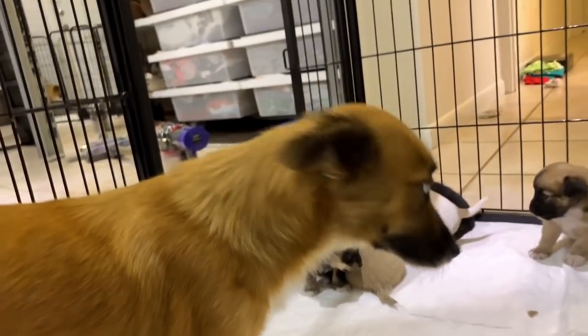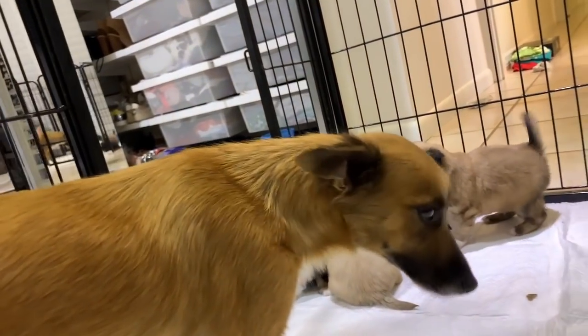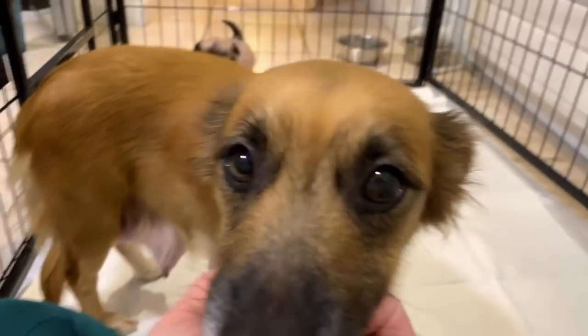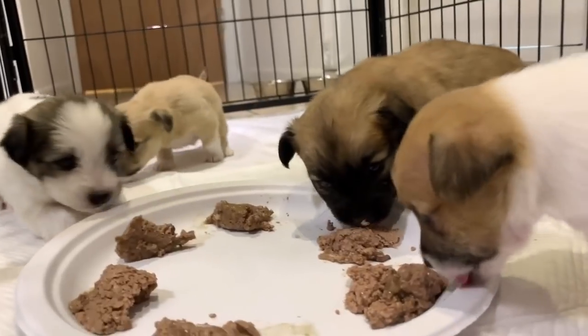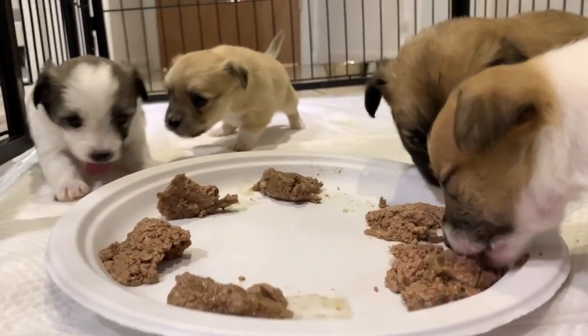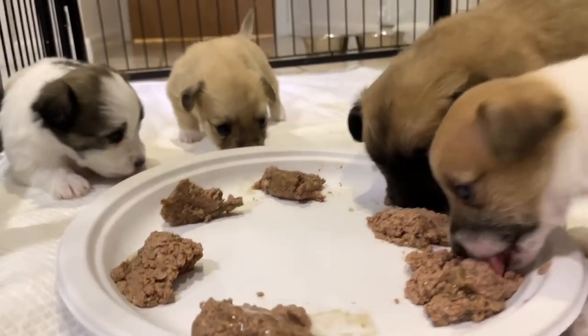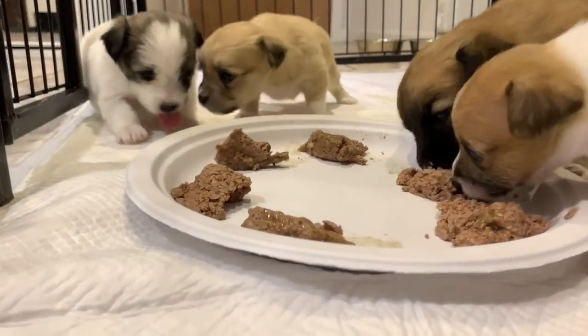Mom trying to steal the spotlight over here. She's jealous that I'm giving her babies the attention. Right? Is that right, Rose? Guys, this is the first time they've ever eaten soft food, and look, they're literally going crazy over it. Look at this little guy. Look at them. They just don't know what to do. How cute.